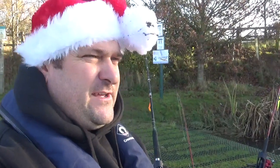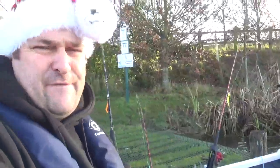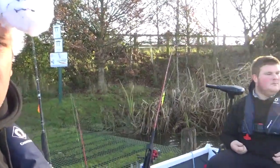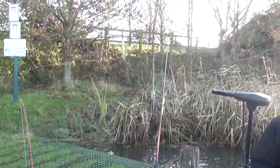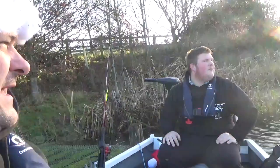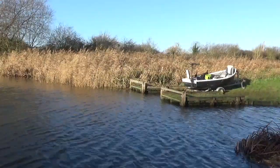So the plan is we're going to go from Cattawade, where we are now. As you can see, it's the picnic site. We've just launched the boat, and we're going to head up to Flatford Mill and just basically troll with the rods on the way up there. We've got the rod holders all set, ready to go, with different lures on each one, because I just mentioned the clarity of the water, we're not too sure. So we're just going to head off up there and troll along behind the boat and see how we get on.